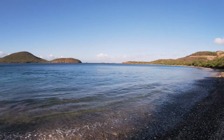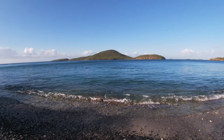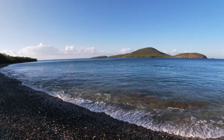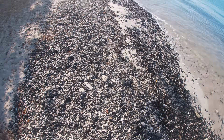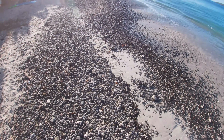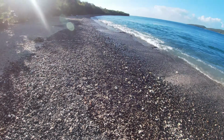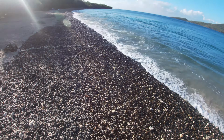Tamarindo is on the northwest side of Culebra, and the view of the surrounding area is nothing short of amazing. One thing that I find pretty unique about this beach is that the entire shoreline is just covered with all of these smooth little stones. That's definitely a unique feature to this beach on Culebra.